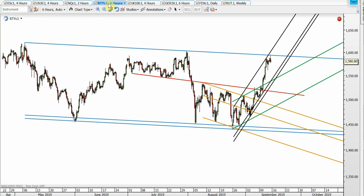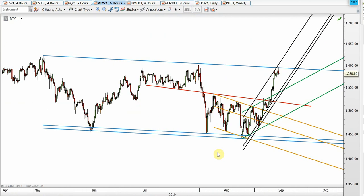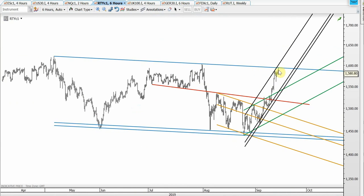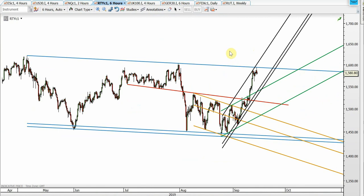So Russell, since the blue bottom band touch and the blue channel is a very large bull flag, the third touch delivered the reversal on Friday, and you can see how accurate that was. And the fourth touch may break it, but are we going to get the fourth touch? We'll see. For now, Russell 2000 probably is going to pull back a little bit, and if the black bottom band holds, then we will probably see a break to the upside on the blue top band.